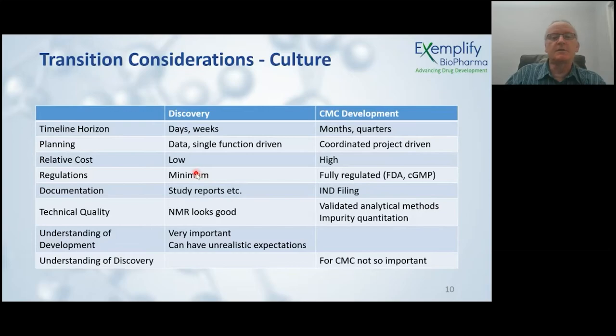In terms of regulations, and I mean this in terms of FDA, not safety or environmental regulations, it's minimal in terms of activities that occur in discovery. But you have to remember, as soon as you classify a molecule as going into development or in development, it's a fully regulated environment. You have to operate under guidances from either FDA or ICH, and a lot of the activities are under GMP, which does affect things like the timeline and the cost. In terms of documentation, from a discovery point of view, it's study reports, and these may or may not be filed as part of your filing. For CMC, all the documentation is eventually going to end up in an IND filing. So again, it's prescribed what needs to be done.